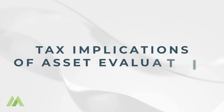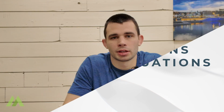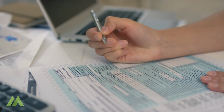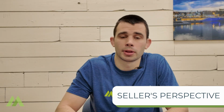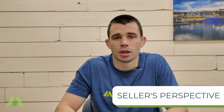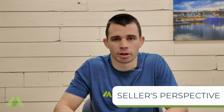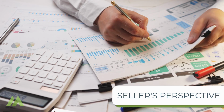Next, let's talk about the tax implications of assets getting valued into each of those 7 categories. To understand this, first you want to think about, how does this allocation affect the seller's decision making? From the seller's point of view, they want to pay as little in taxes as possible on the sale of their business. Now, if they were to have sold their business in a straight stock sale, they're going to have their entire purchase price taxed at capital gains rate, which is a preferred tax rate.